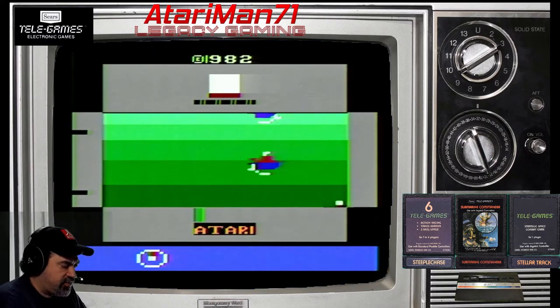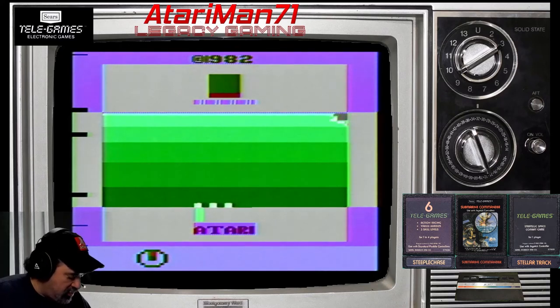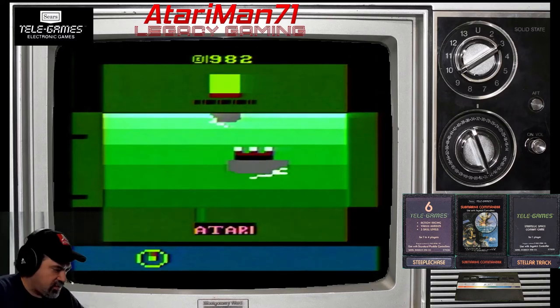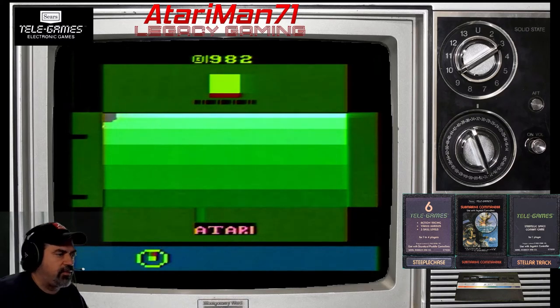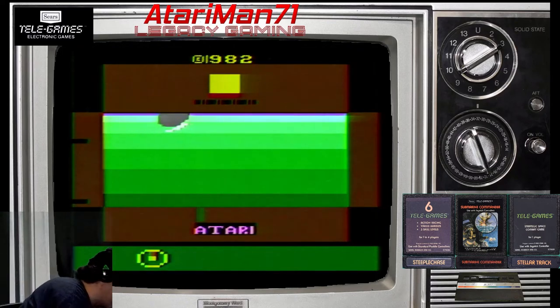This game actually looks interesting, and this uses the joystick. So I will plug my joystick in. Sorry, gotta move my wheelchair. Now if this game doesn't work, then I'm screwed. I screwed up my Atari. Like I said, I put a mod on it.